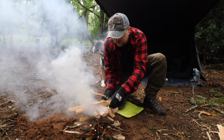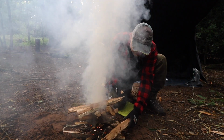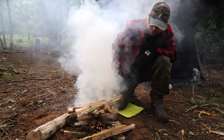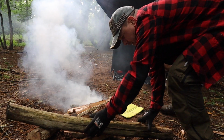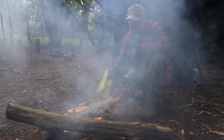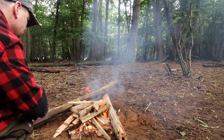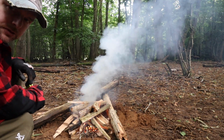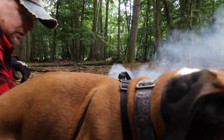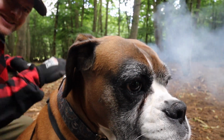Mounding this up in the fire Jenga style in case the rains come. This should help shield the underneath of the fire. Put that there to dry. Should do us. I don't think that'll go out, I reckon, Tink. Oh, they've all missed you sitting in the way. Funny dog.